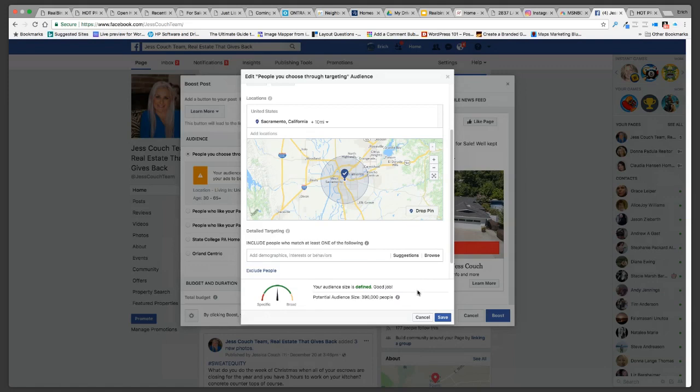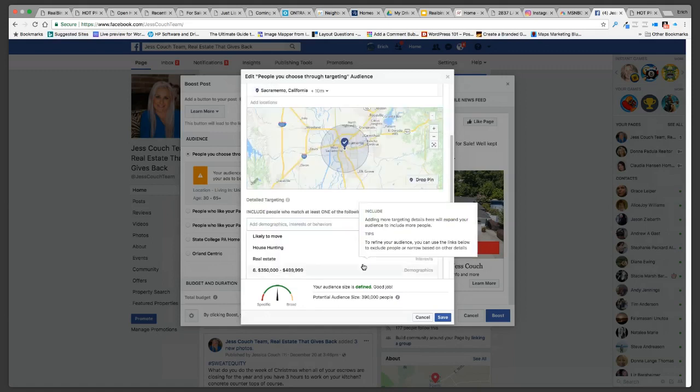Someone else in Sacramento maybe has a home to sell at like $450,000 or $400,000, and they want to move up. It's definitely a move-up home. That's a lot of people. If you think about it, that's a lot of people. But here's a couple suggestions of how to customize that. I call it the audience cafeteria. That is, you're going to the cafeteria, you're choosing an audience.